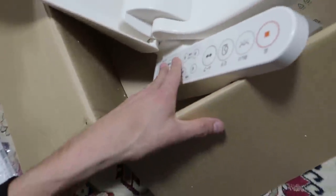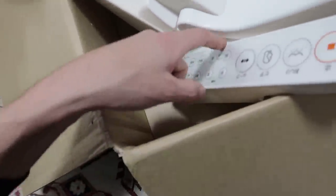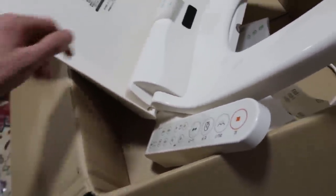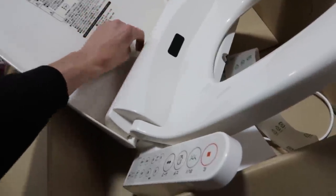But yeah, a whole bunch of really cool features here. You can turn the temperature of the seat up, make it hotter, make it cooler. You can do a whole bunch of other stuff with controlling the jet stream, how strong it tickles your butthole and stuff like that. There's also a feature for women for cleaning the front. That's a bit personal, but I'm sure you guys understand all of that kind of stuff. We're all big people here.